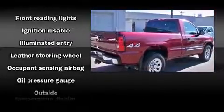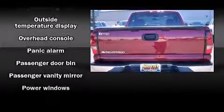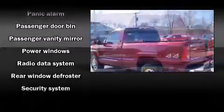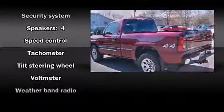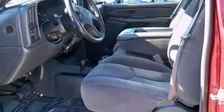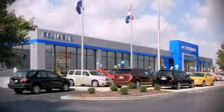Chevrolet also prioritized safety and security with features such as dual front impact airbags with occupant sensing airbag, a panic alarm, and ABS brakes.